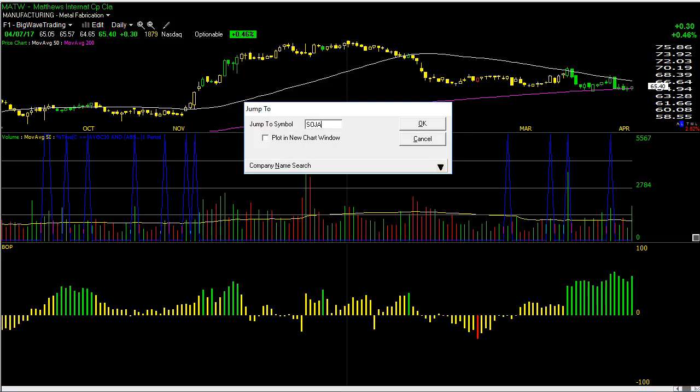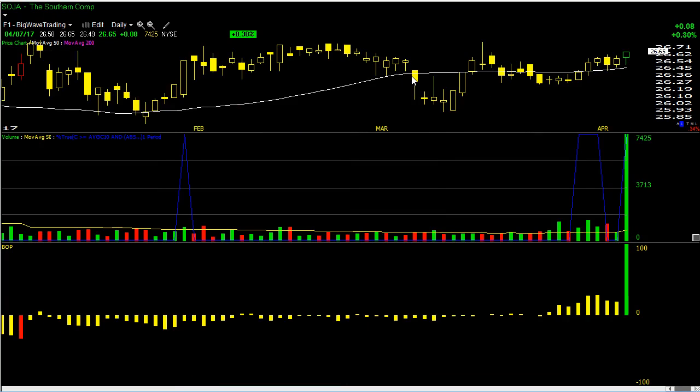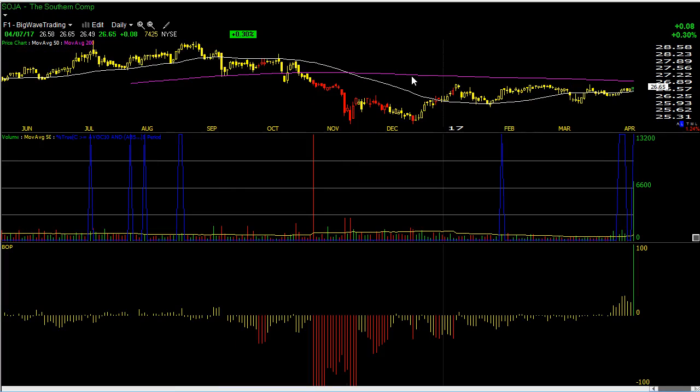And then the best overall signal, SOJA. Look at that volume and BOP surge. Beautiful, right? With the pocket pivot point signal right off the 50-day moving average. It closed at the high of the day. Candle over candle, hammer, bullish hammer candle over candle pattern. Beautiful, right? Well, it's the Southern Company. It's a Series A 2015 6.25% preferred note that comes due in like 2075. So this thing isn't going to move a lot.